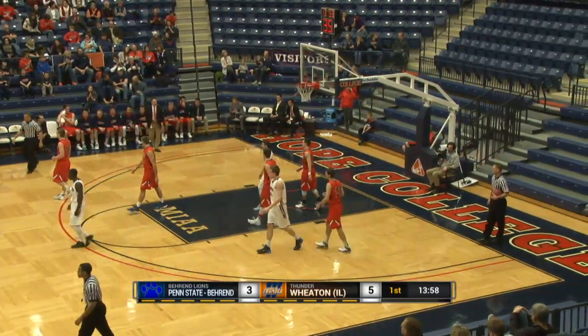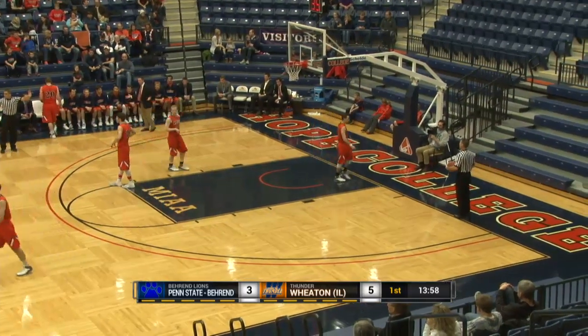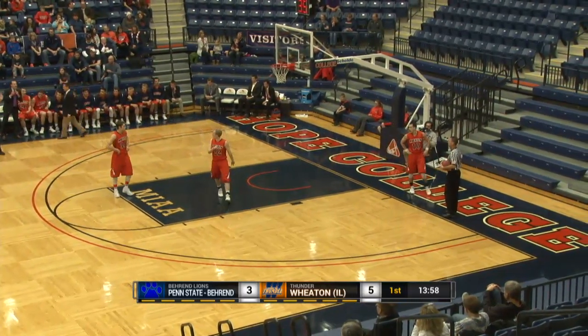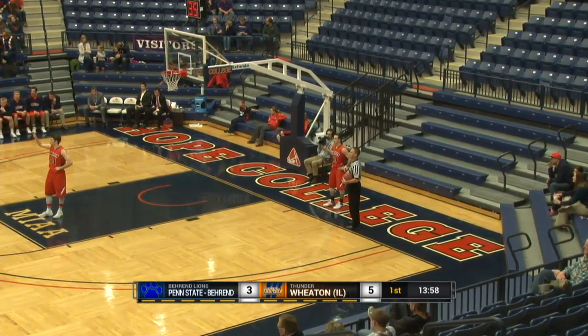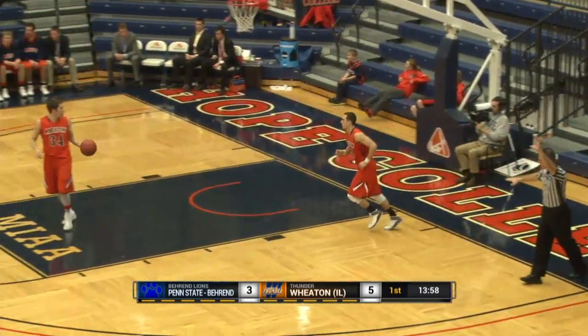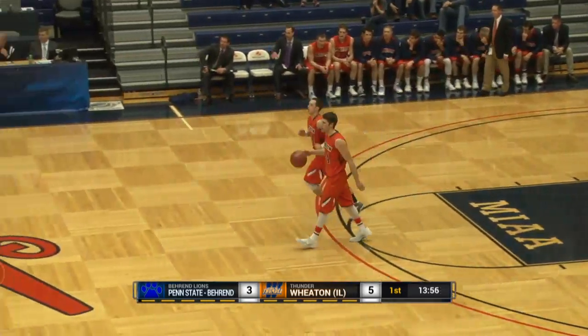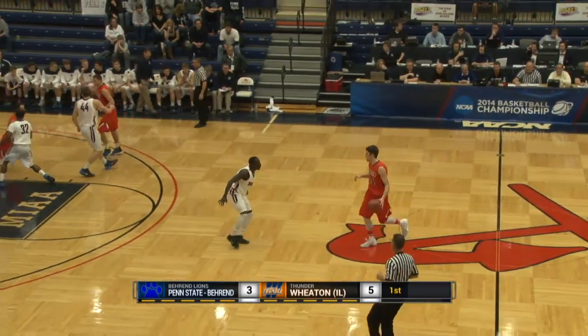Great collapse there by Wallace on defense. He saw Tischer in a little trouble and came over and helped his defensive partner, and there he gets the steal. Great looking pass, but not the finish the Lions were looking for. Nolan DeLizio checks out. For them, it will be Wes Davik and Casey Cornine back into the game. Davik's first minutes of the night.